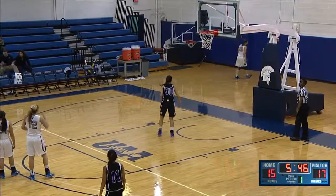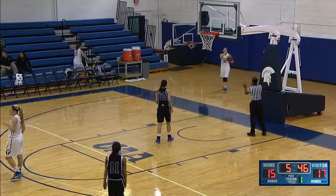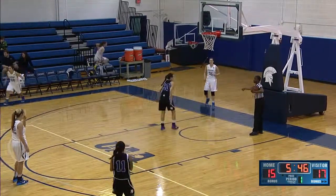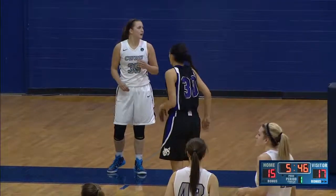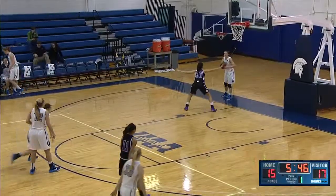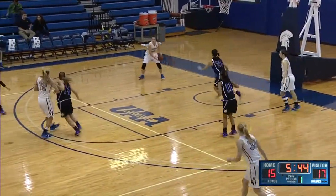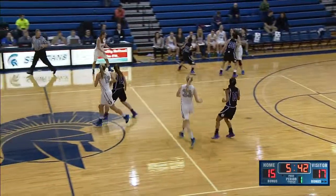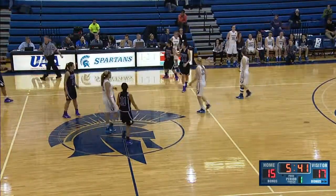Spartans defense has gotten out to an excellent start against one of the top offenses in the UAA. Now 5 of 22 from the floor are the Violets, and they're sticking with the ball, Ron. They are not letting the ball get into the paint because this is one of the top assist teams in the league too, New York is. So penetration has not been working in their favor. Spartans defense playing great in that zone.